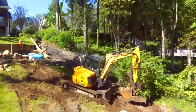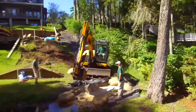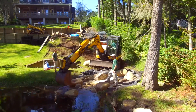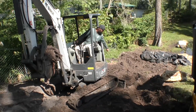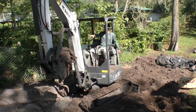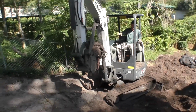So right now we have one waterfall set. Kind of up there where that liner's all folded up. So we're shooting the grade back for our next waterfall. So we're gonna have another waterfall come in, probably somewhere in there, and then shoot that grade back, set a waterfall, then that's where our basin's gonna go on the hillside of that fall.